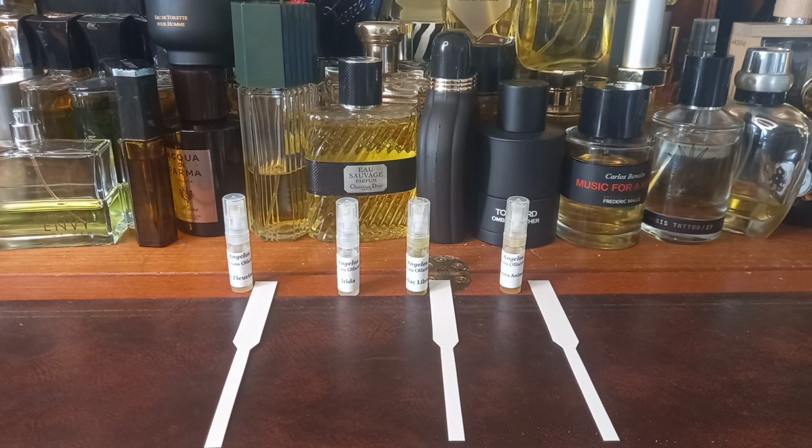So, top notes are violet leaf and Tunisian neroli. Middle notes are orris, carrot seed, violet, cloves, cinnamon and jasmine. And the base notes are ambrette, sandalwood, vetiver, amaris, labdanum, and guaiac wood.